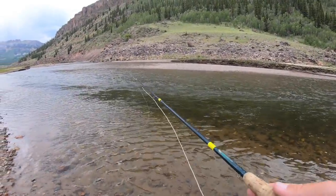We're going fishing today. We're on the Salmon River in eastern Idaho. Killer spot. It's raining. Let's go fishing. I put on a rain jacket so it stopped raining. You know how that goes.